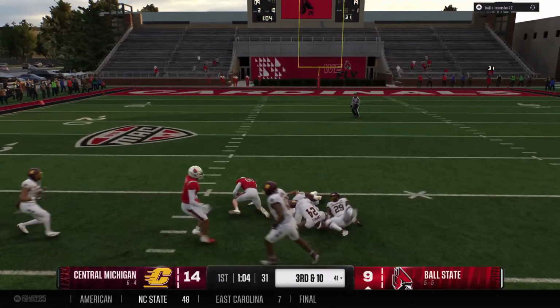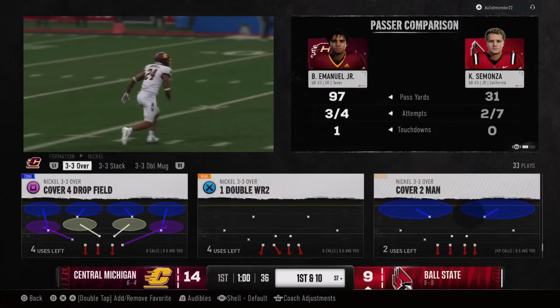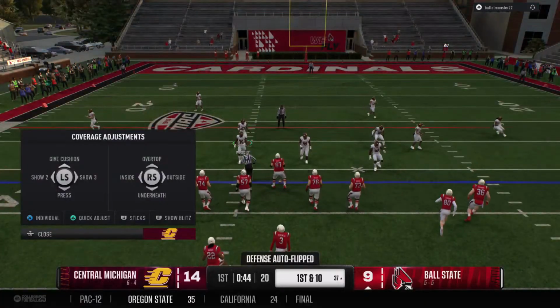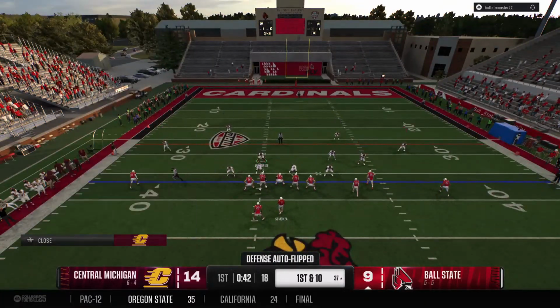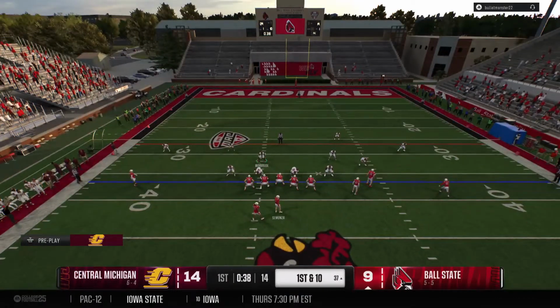A strike downfield. Boy, did he look as if he was going to go. Gets it down to the 37. And that's what we've got to do to make this offensive coordinator feel good. You get a completion on a big 3rd down early in the game, and that should give him a lot of confidence calling plays this game.